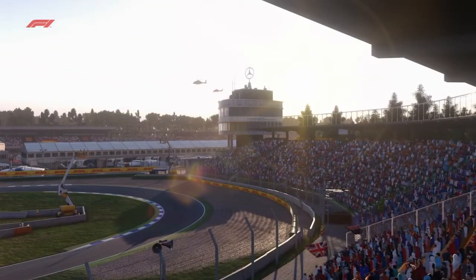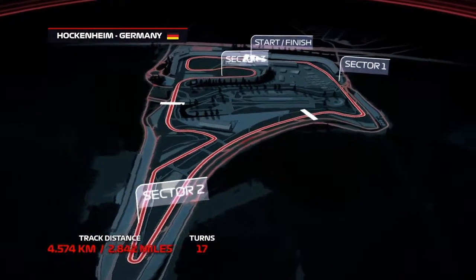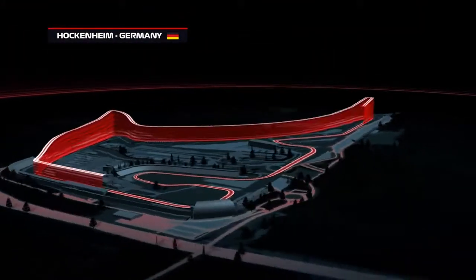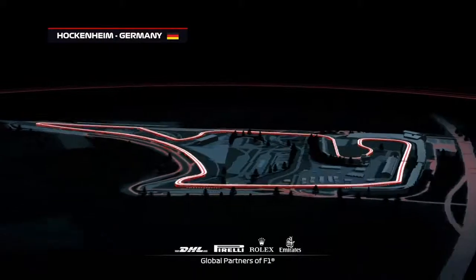With average lap speeds of around 130 miles per hour, the Hockenheim Ring is a quick circuit with a lap distance of 2.8 miles, around 17 corners. The main DRS zone through Parabolica leads into the hairpin for the best overtaking opportunity on the track.